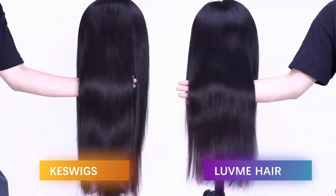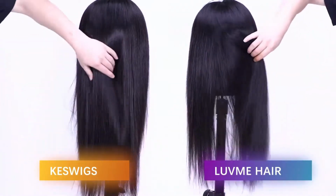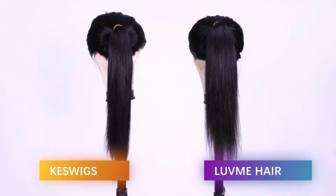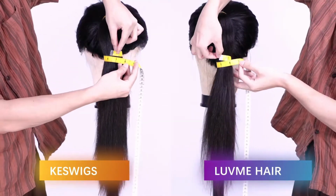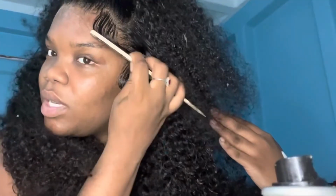And guys, honestly, from the looks of working with KESWIGS Hair, this hair was absolutely amazing. It's true to length, the quality is amazing, the density is 100% true. Like, everything about KESWIGS was really good. I've also tried Love Me Hair, and guys, I'm not going to lie to you, I'm going to be 100% honest with you. It is literally not as great as the wig that I'm wearing. It's the same wig that I've had before, but it is just completely higher quality and stuff like that.